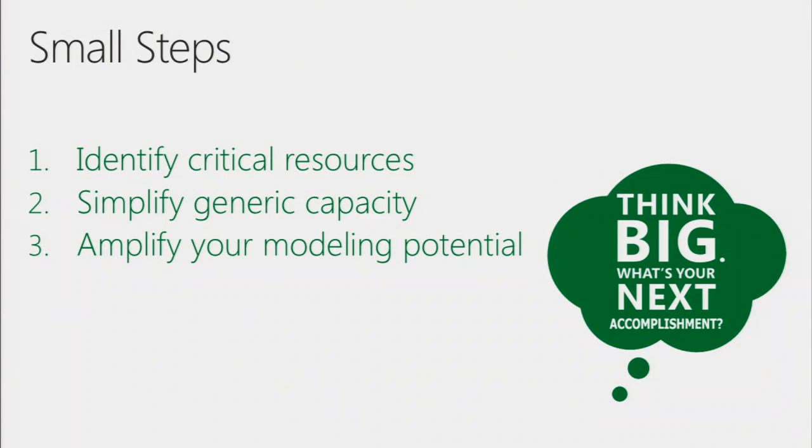And what I'm saying is that in order to do this and do this quickly, we need to simplify our generic capacity. See how we can do that. And what I'm saying to you is, if we simplify all of this, we're going to amplify our potential.